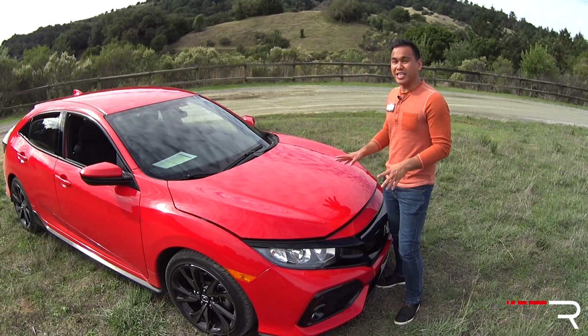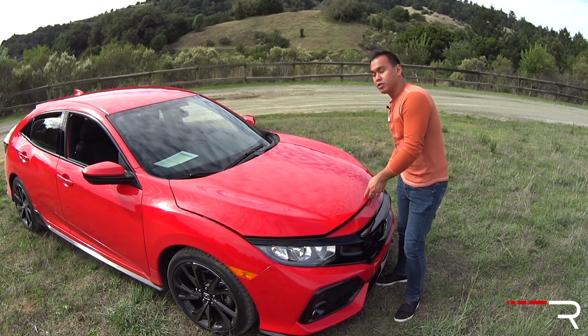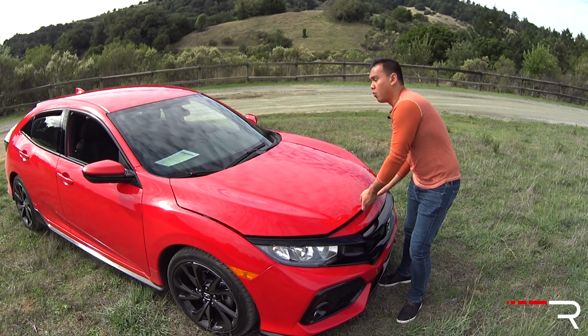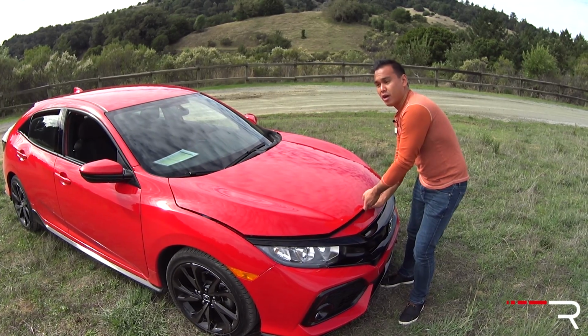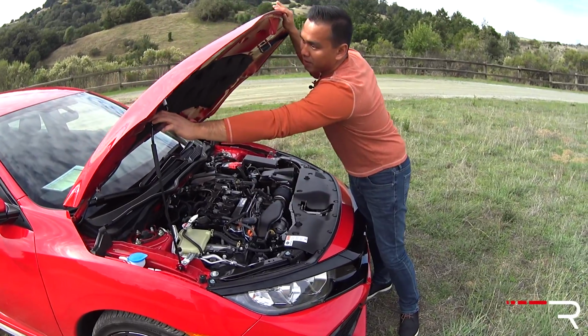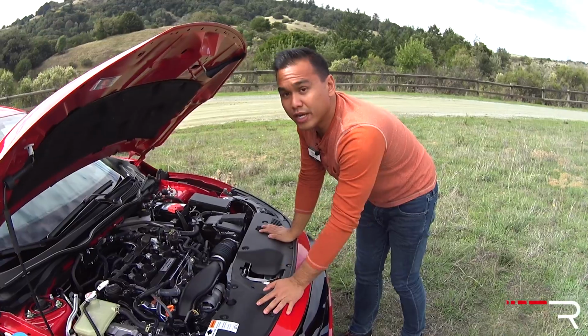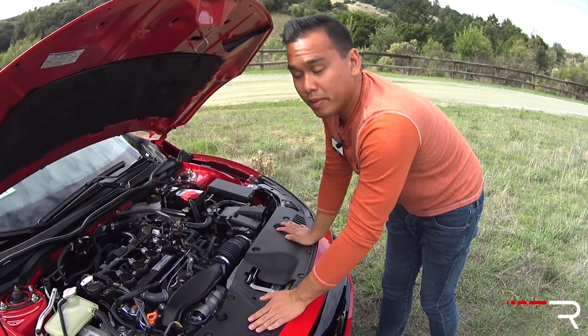Now, underneath this sleek styling, Honda wanted the Civic hatch to have its own unique performance, so the company decided to make the 1.5-liter turbo standard in the hatchback that is optional in the sedan. In the hatchback, it does actually have a little bit more power versus the sedan if you go for the sport trim level or the manual transmission.